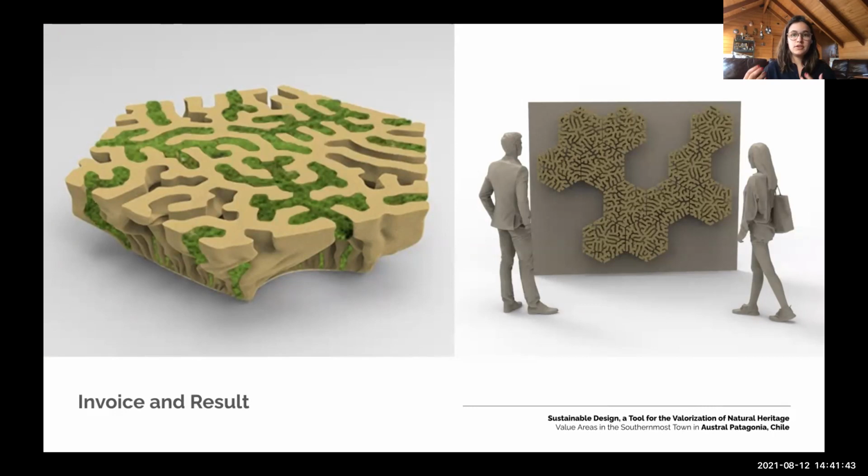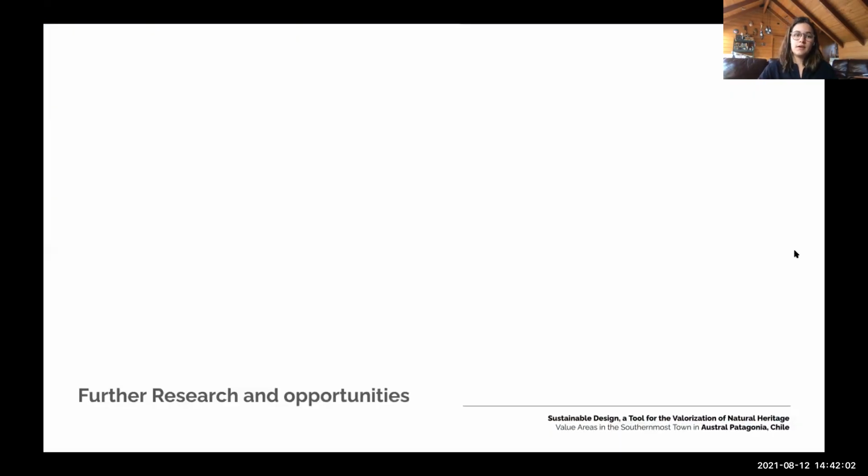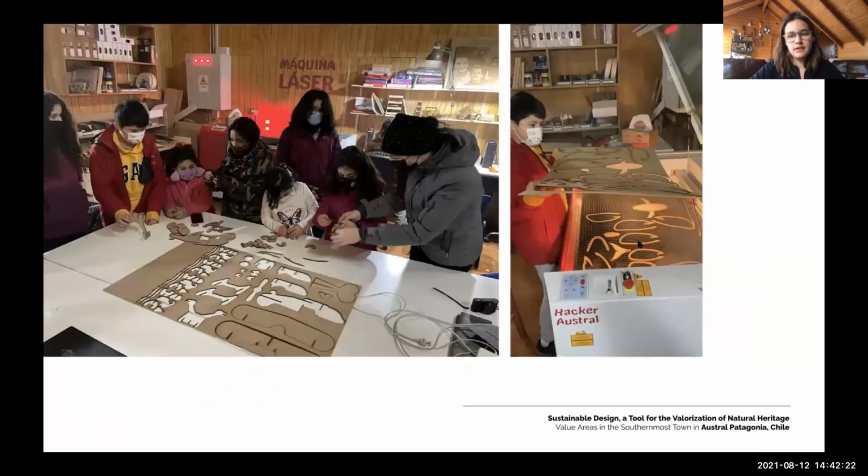These are some first approximations of the Fab Lab. Here you see that the Fab Lab Austral's mission is to create a community around making and prototyping sustainably and collaboratively, based on local resources and knowledge. And the fact here is that we plan to do different activations with the community, using these local resources for the valorization and recovery of the urban and natural spaces found on the island.